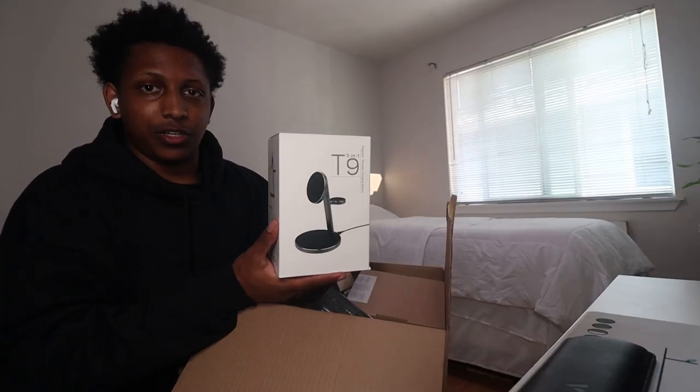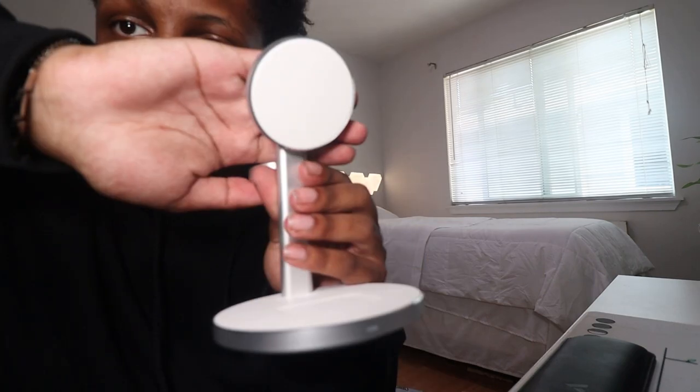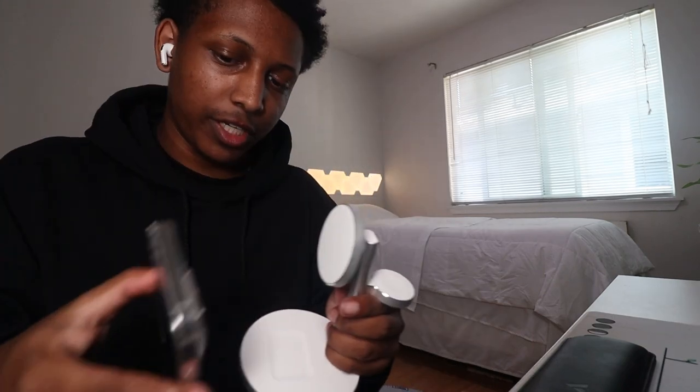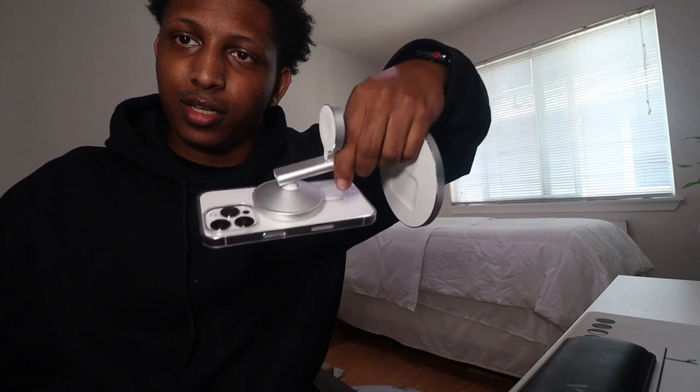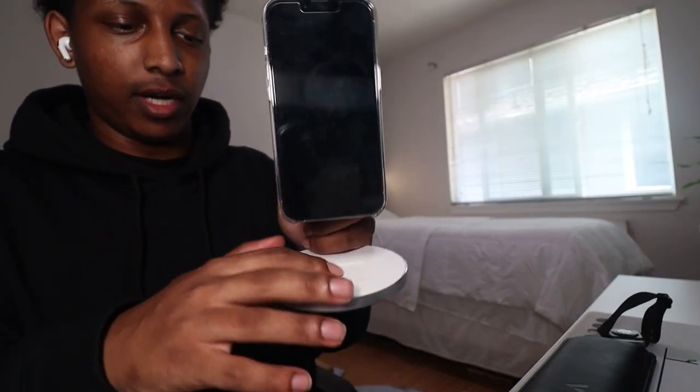First, I got a new wireless charger. The one I have right now makes my phone overheat, which is really weird. Got it in white to match with my nightstand. So if I just put it on, yeah, it works. And then there's a little Apple Watch compartment as well. And then you can charge your AirPods on the bottom. I don't know where mine are, so yeah. I'm gonna just put it here.